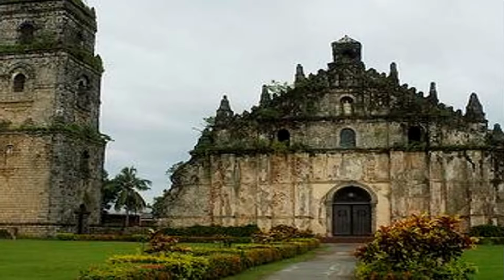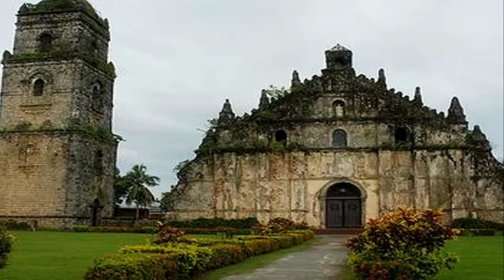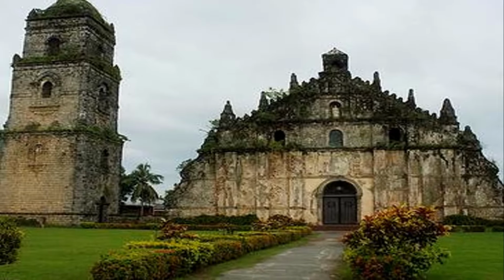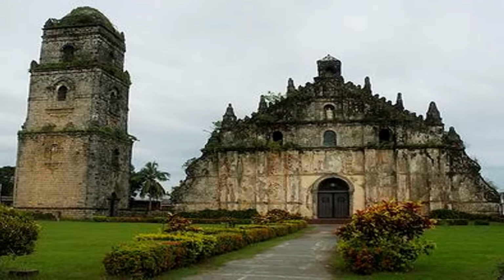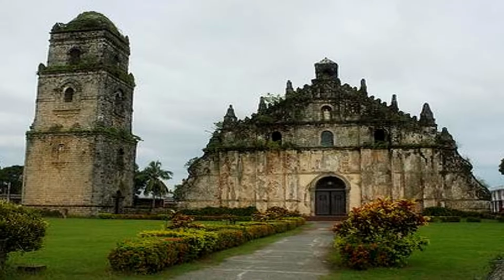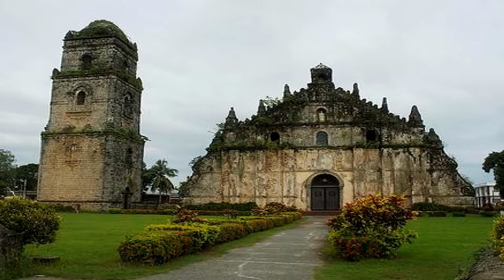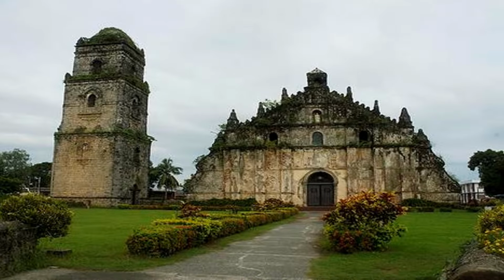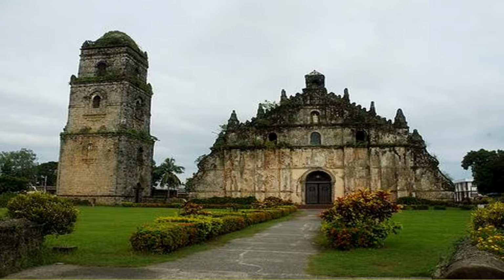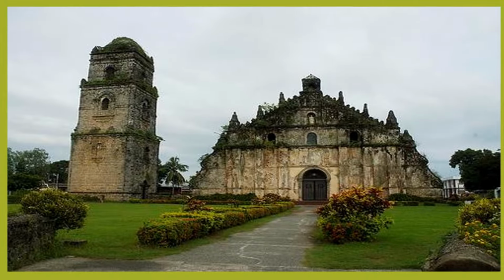Completed in 1710, the church is famous for its distinct architecture, highlighted by the enormous buttresses on the sides and back of the building. It was declared a national cultural treasure by the Philippine government in 1973 and a UNESCO World Heritage Site under the collective group of Baroque Churches of the Philippines in 1993.